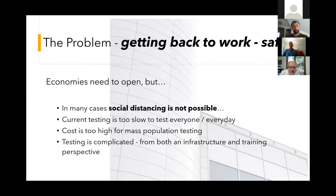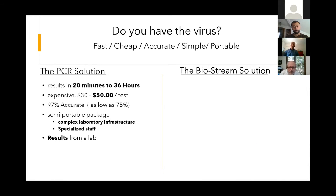So, obviously the problem right now, I think we're all pretty familiar with, is getting back to work safely. The economies need to open up, but social distancing is clearly a problem. And right now, the current test around the world is PCR. Depending on the unit that you use, it's either somewhere from 20 minutes to 36 hours, and we're targeting under 30 seconds with this test. So that's kind of a part of the game changer.